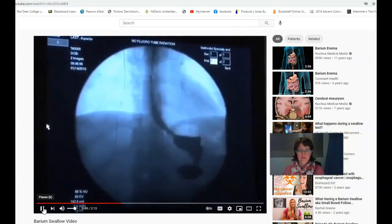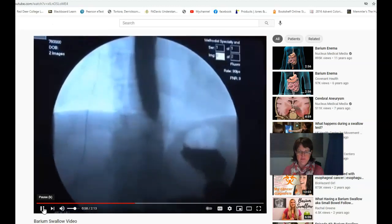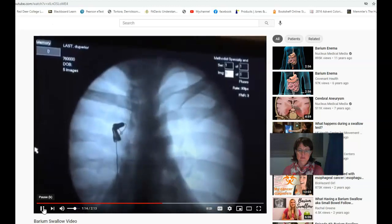We'll look at the distal esophagus. We'll take a spot film and we'll watch it go through and into the stomach. And I'm going to magnify this and get another view of the distal esophagus. One more swallow, please. I like to watch it passing through the esophagogastric junction and on into the stomach to make sure it flows through freely. And the last step I want to take here is to film the entire esophagus. Please go ahead and take one more swallow.